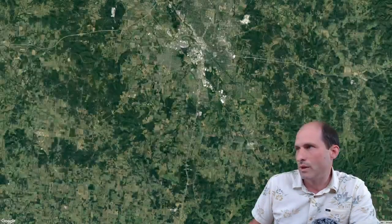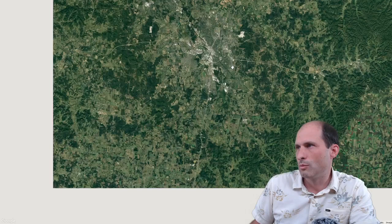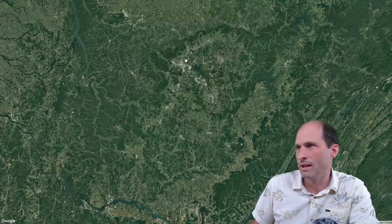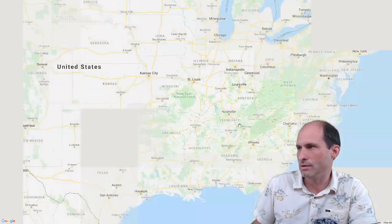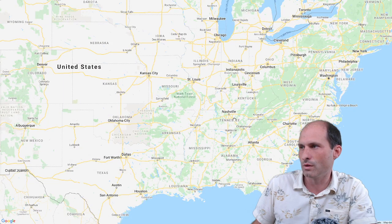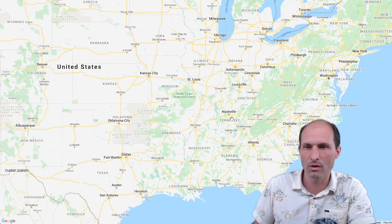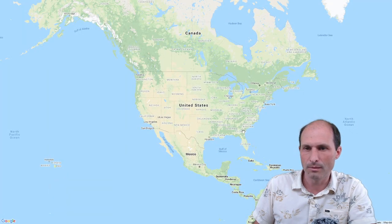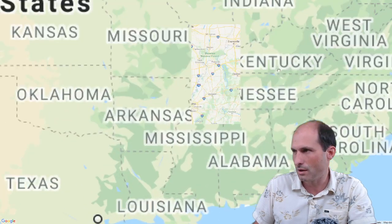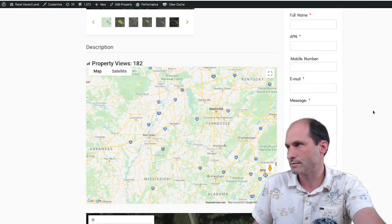So we got Murfreesboro over here. We zoom out some more, we got Nashville over here. And let's change it to a map because it's getting blurry. We'll go out some more, and this is the part of the country we're in. We're down here just southeast of Nashville. If you zoom out some more, you got Michigan, Florida, New York, California, right in the middle. Okay, so let's get off of here.